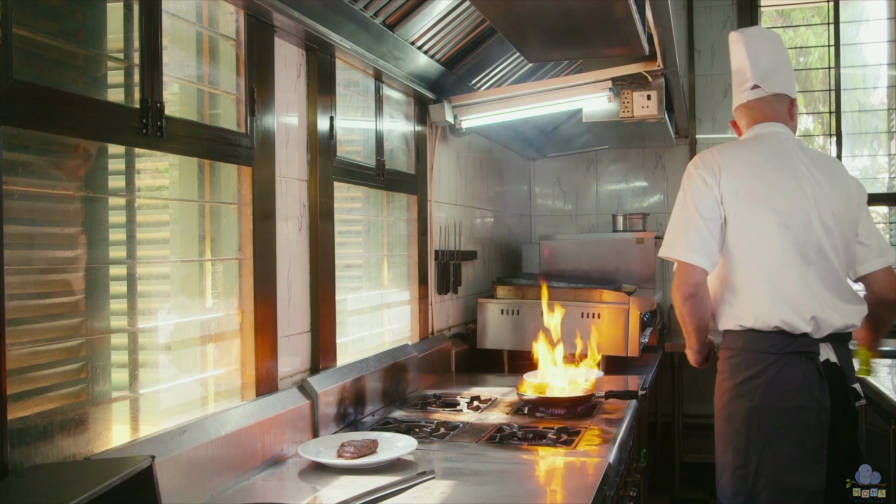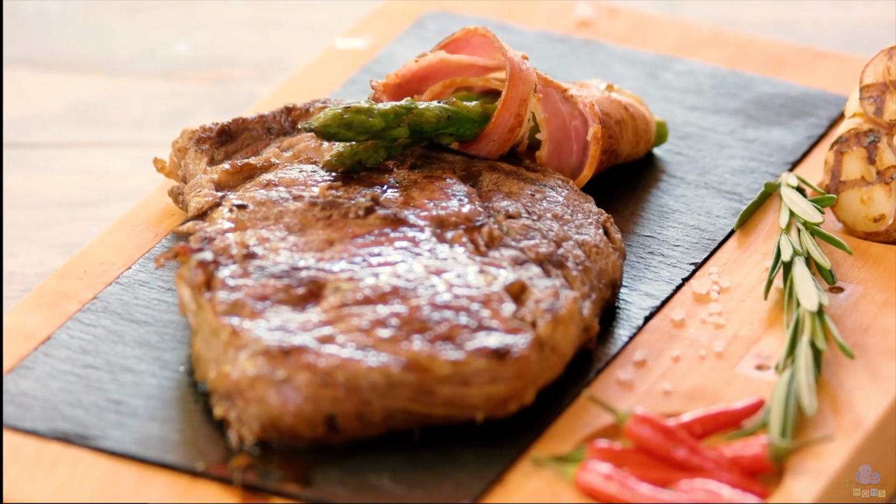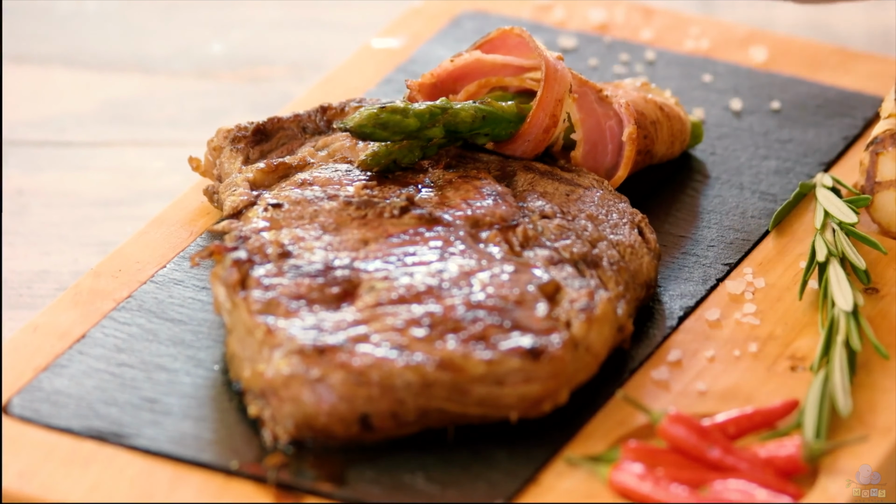And there you have it. Those are the main differences between a ribeye and a filet mignon. We hope this video helped you with your decision on which steak you should cook next.